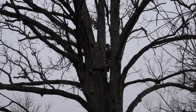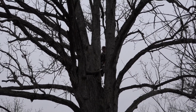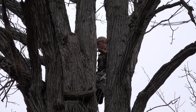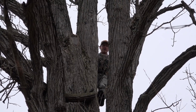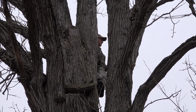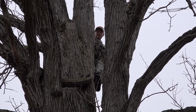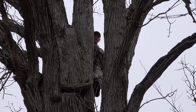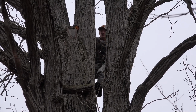So there's runways where the cameraman's at. There's runways going this way. There's basically runways in a lot of different spots right here, and it's because there's an oak here, and there's 2 other oaks over here. They're all 3 big white bur oaks. And the years they have acorns, it's a really good spot.